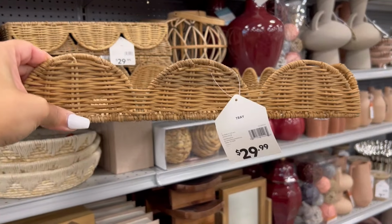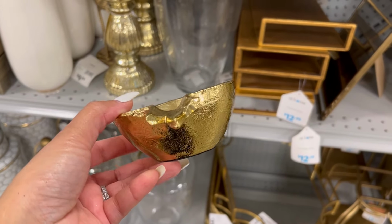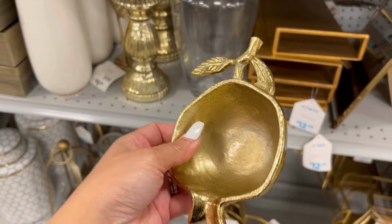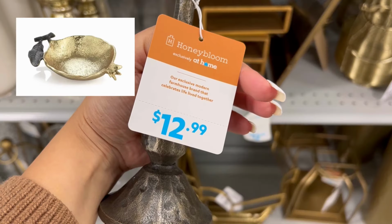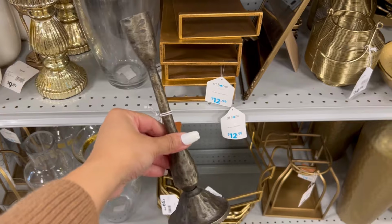This pomegranate shaped bowl is giving me Michael Aram vibes for only $4.99. It could be a casual bowl or to serve some dry nuts for this holiday season. I actually found one very similar at Perigold, priced at $70.